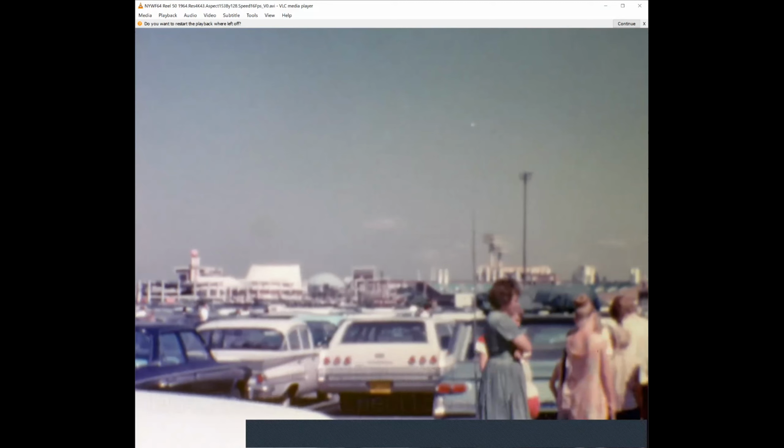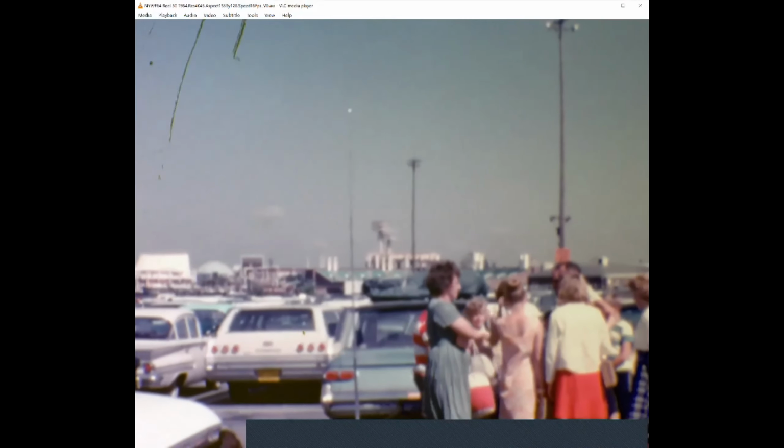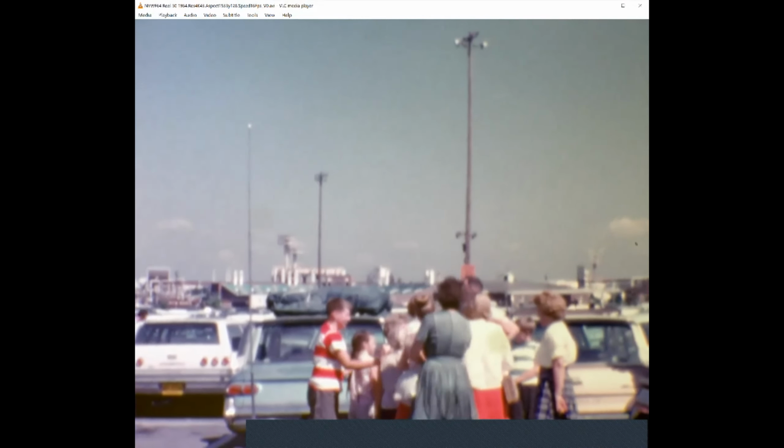Okay, so this one has gone through the physical cleaning and the digital cleaning part, but has not had all the color corrections and everything else done. So we're in the parking lot, getting ready to go visit the fair. Over to the right, we're going to see pop up the Sinclair gas station. There it is right there, the gas station of the future.